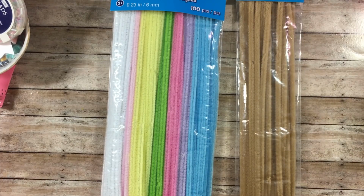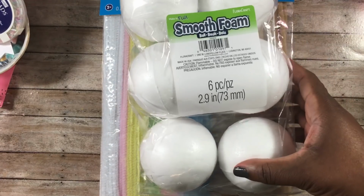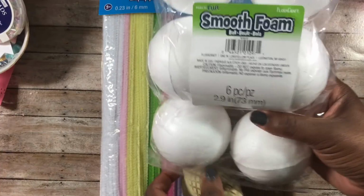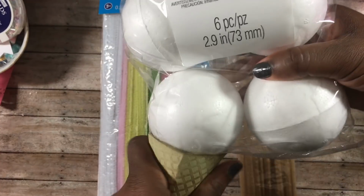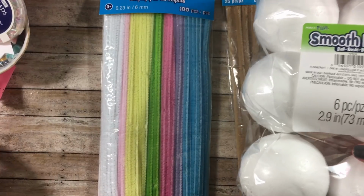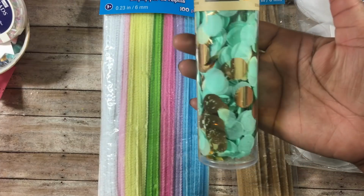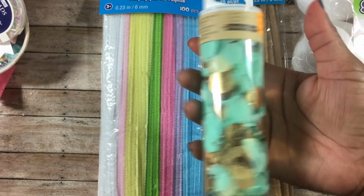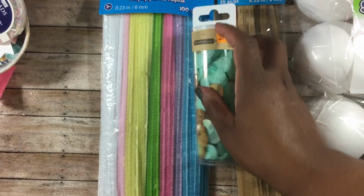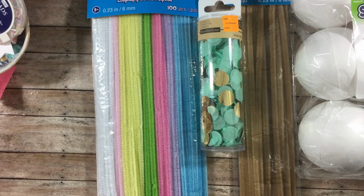I also picked up more of these smooth foam balls, and these I picked up for my little ice cream cones. And yeah, this is going to be a great size, so that is the way that's going to look. So I plan to work on some ice cream cones soon, and I will share those with you guys when I get finished with them. I also picked up some of this confetti just because it was on clearance for $1.99, and it's really pretty. I believe that is a rebuy because I think I have some of that already.